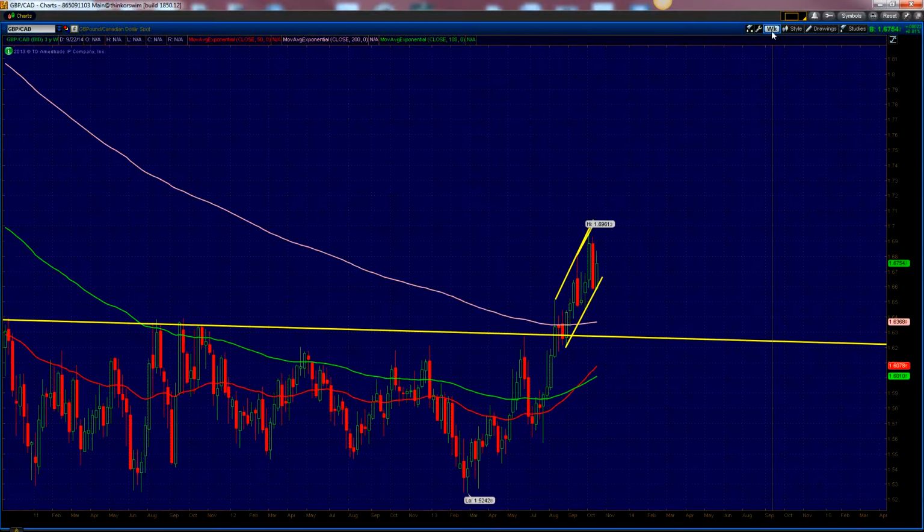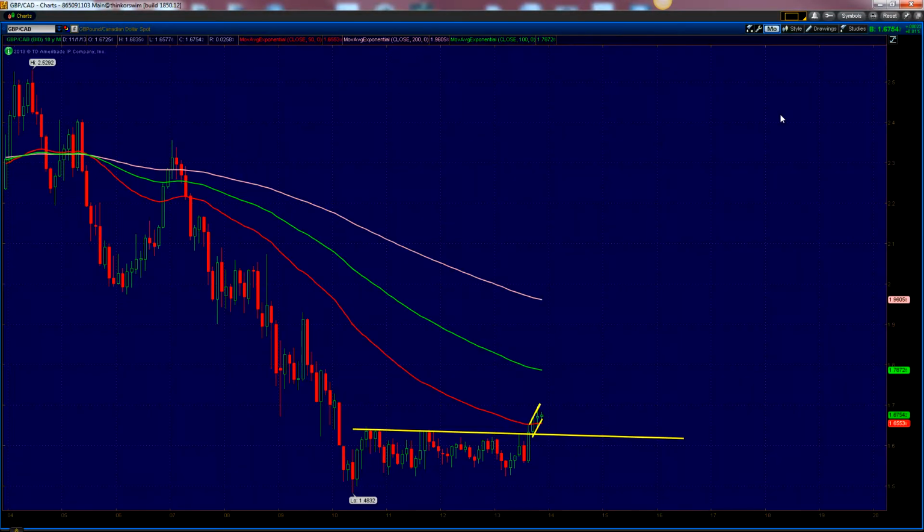The reason I am so aggressively bullish on pound CAD is this monthly chart. I've tweeted and talked about this a bunch of times. I do genuinely, strongly, and still believe that we are seeing the beginning of a pound CAD move up towards about 2.